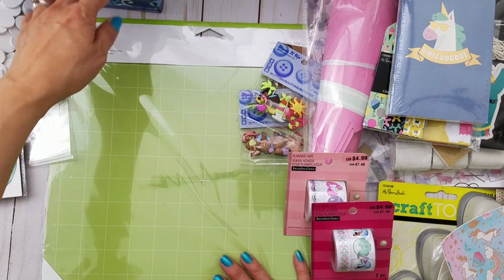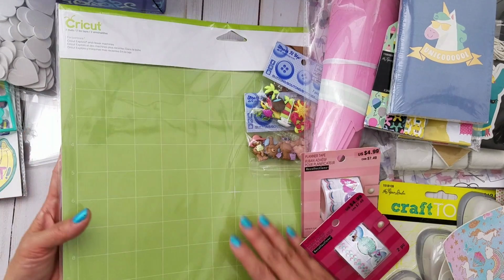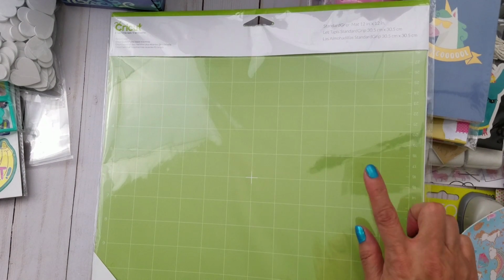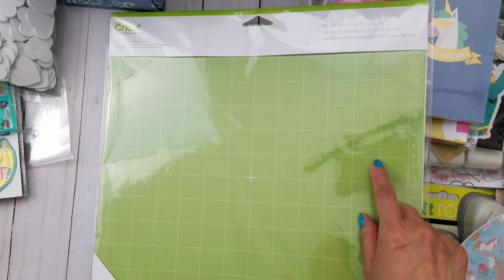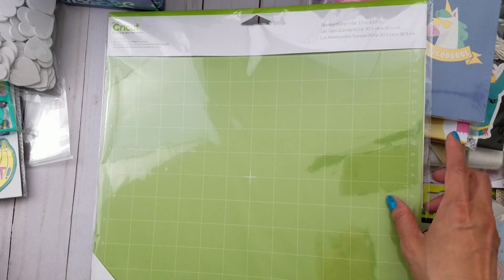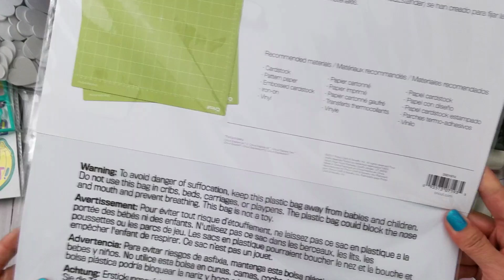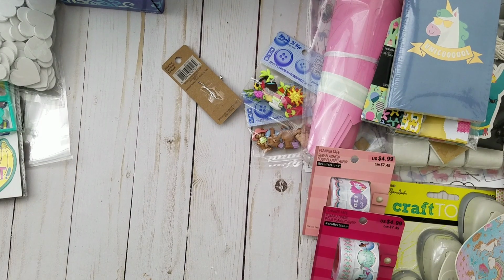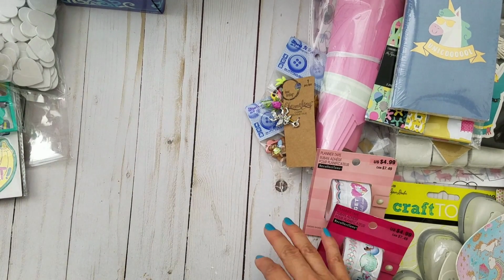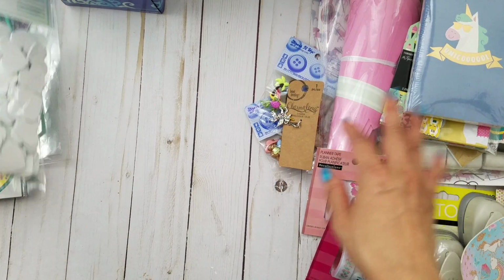And then I went in there because I really want to play with some vinyl, and I needed a new Cricut mat. And this was also on sale, but I think it was only like 30 or 40% off, because this is normally $12.99 and I got it for $9 something. And there's 2 in there, so you get 2 mats. So I really needed that one, so I got that. And then that's Hobby Lobby stuff. Okay.